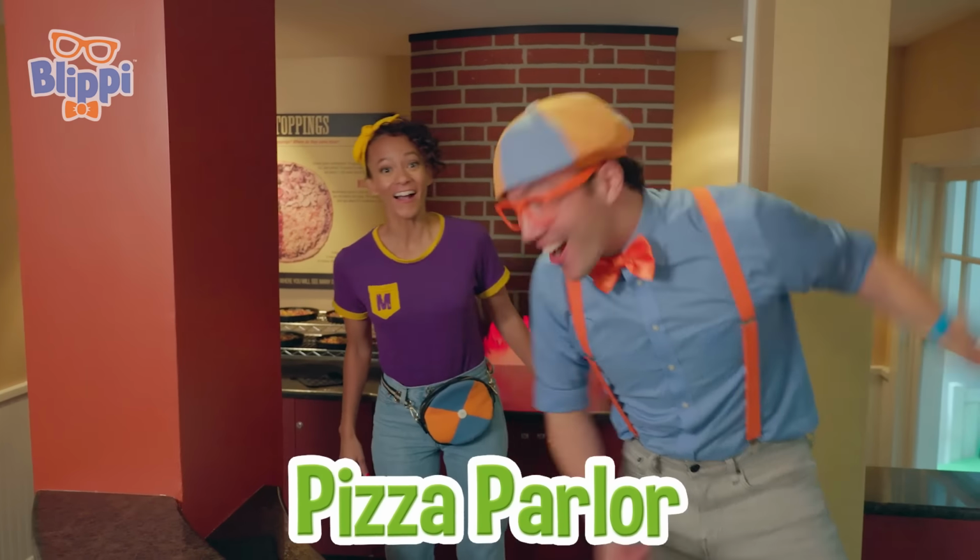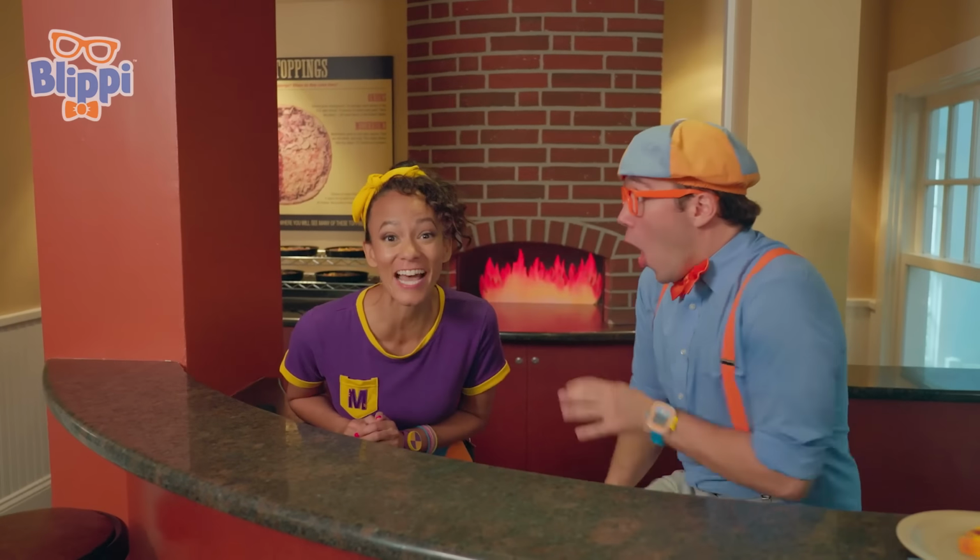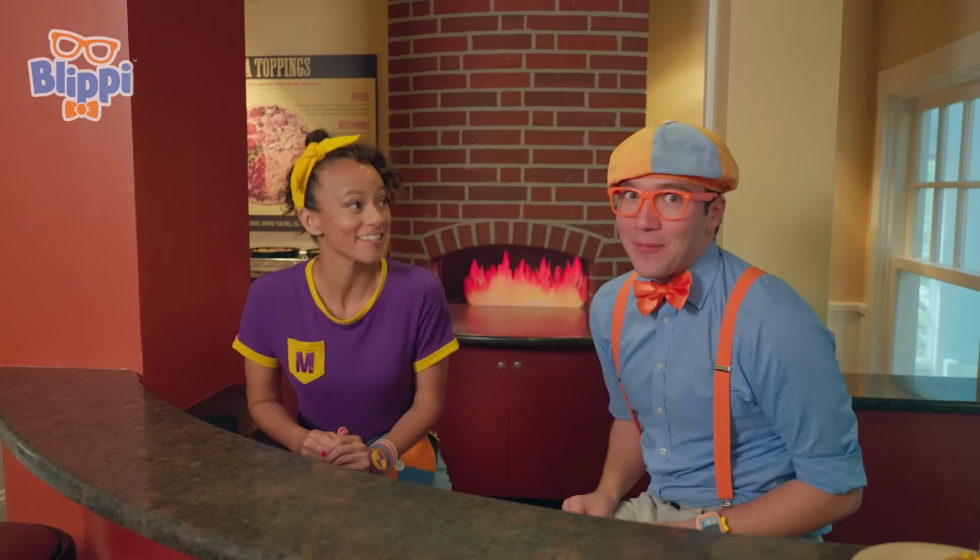It's a pizza parlor! This is so cool! We can pretend to make our very own pizza! Oh, that's a perfect snack! And we can put our favorite toppings on it! Yeah, let's do it! Okay.